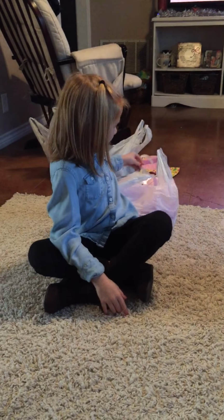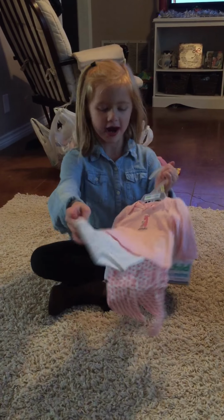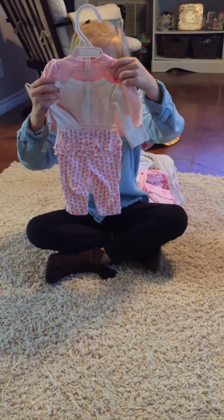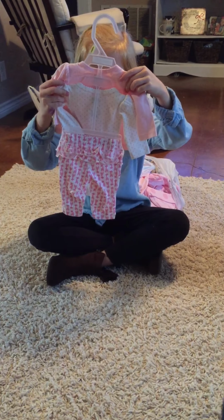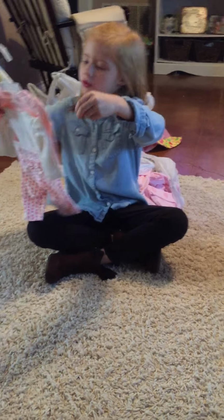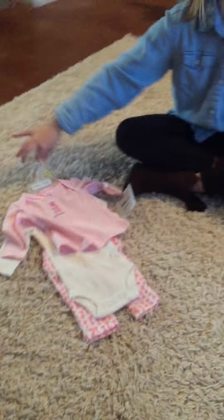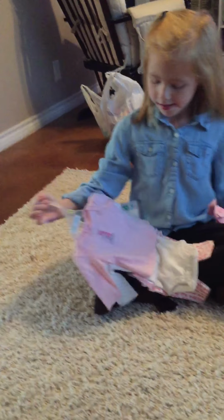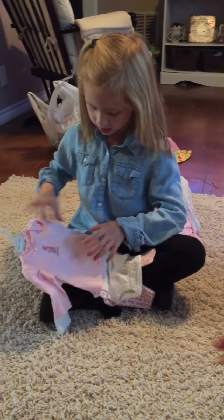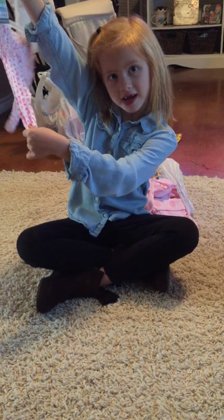Okay. So the first one I got was this very cute little giraffe outfit. It says adorable. It's this little giraffe shirt. Comes with a onesie under it. This one just has a heart. Then these little real ruffly pants with ruffles on their hiney.